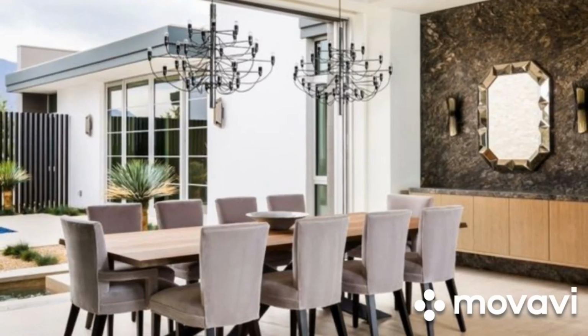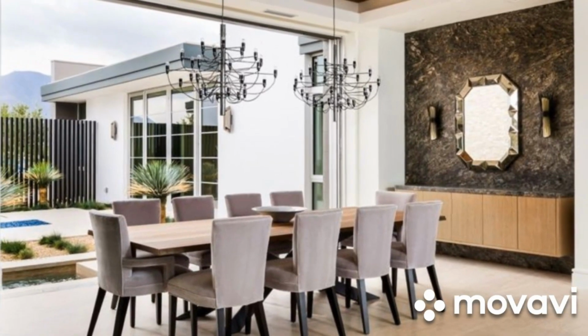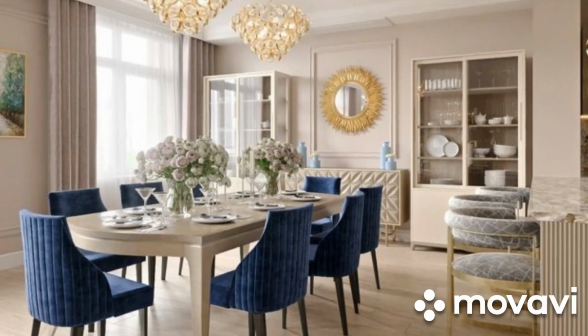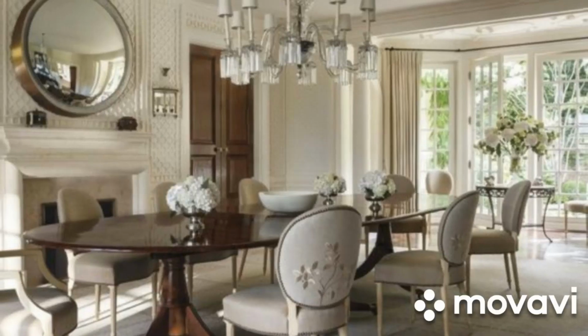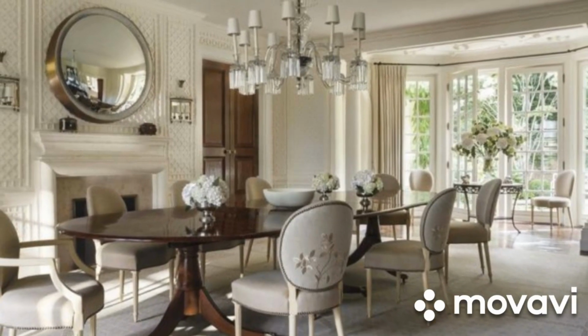If space is limited, consider multifunctional furniture, like a storage bench or a dining table with built-in drawers. These pieces can provide additional storage without taking up too much space, making them ideal for smaller dining rooms. A storage bench can also serve as extra seating when needed, adding versatility to your space.